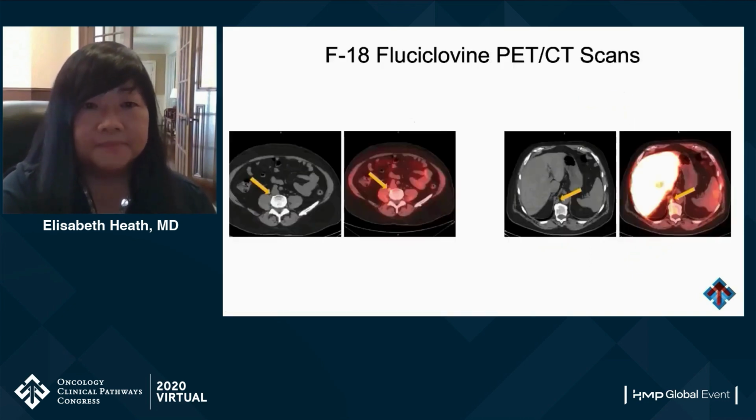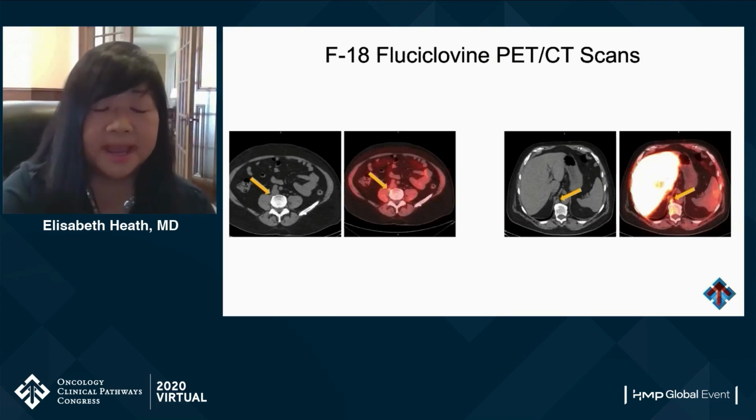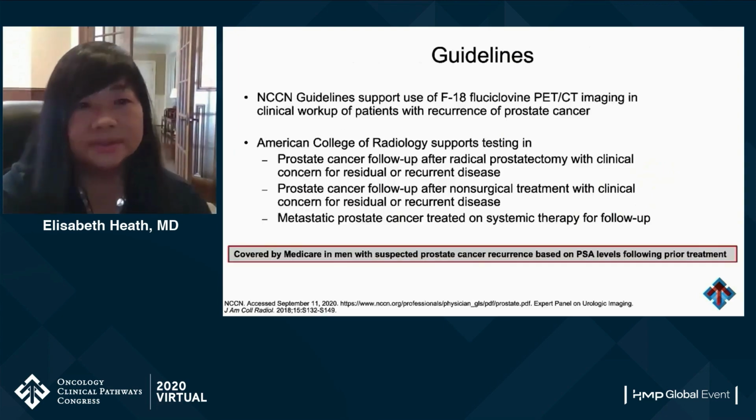So let's take F18 fluciclovine PET CT scans. In this example, what we find are very small lymph nodes that maybe would not have been called on a CAT scan, but all of a sudden on a PET scan light up. And perhaps that affords us some opportunity for local therapy, be it radiation, cryotherapy, or even surgical resection. But I think these are some of the outcomes that we hope for, at least in terms of sharing with our patients. Now, the guidelines are as such.